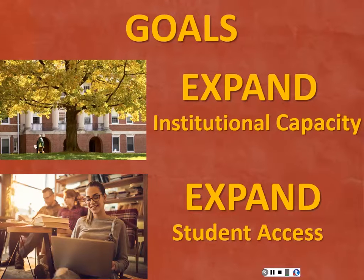We want to look toward a larger demographic as the 18 to 22 year olds change. They're changing now, but especially in the next few years, we want to expand our student access and our own institutional capacity. If we only teach to the campus-based 18 to 22 year old, mostly with transmissive lectures, interactive lectures, and classroom-based work, we think that will hurt us in the long run. So how do we start to evolve?